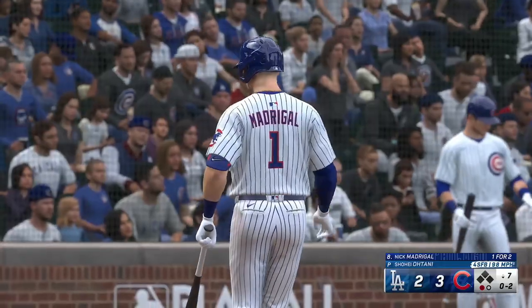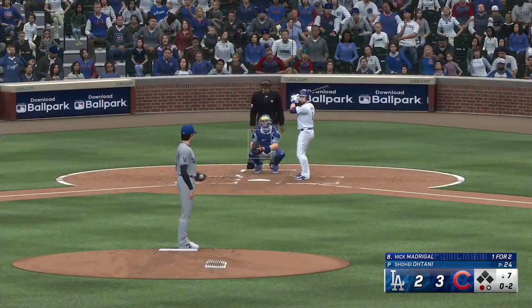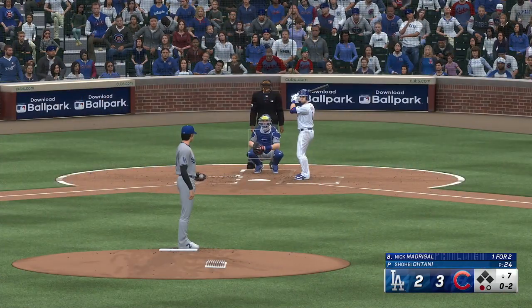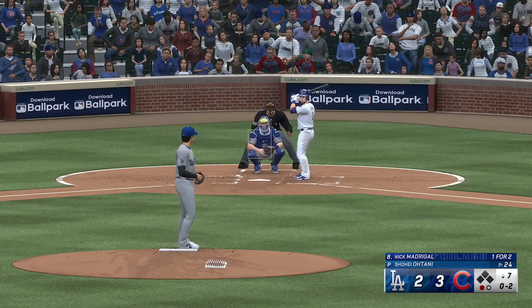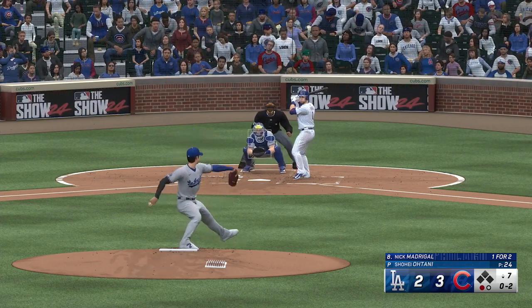Swing and a miss, chased it out of the zone. They can live up in the zone all game if hitters will chase it. That's just too much velocity. Hitters got to look down in the zone. Let's go.